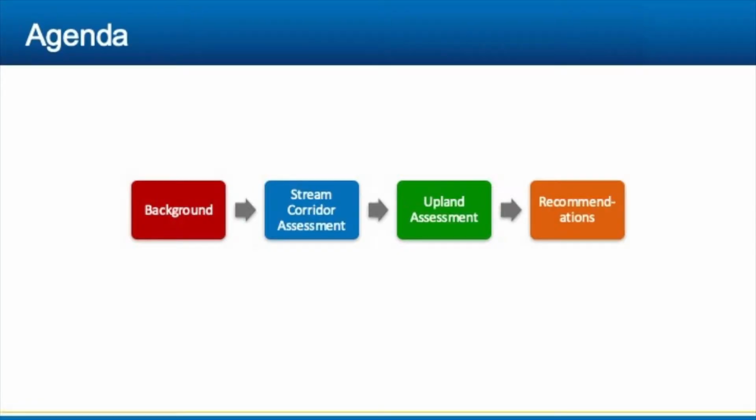So in my presentation, first I'm going to go over some background, a bunch of maps about the watershed, and then I'm going to talk about the fieldwork that we did, which included a stream corridor assessment, and then an upland assessment, and then finally I'll talk about the recommendations that we came up with.